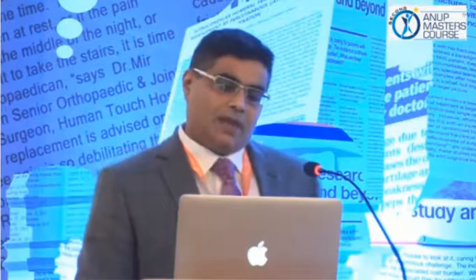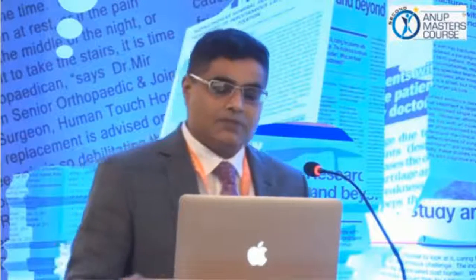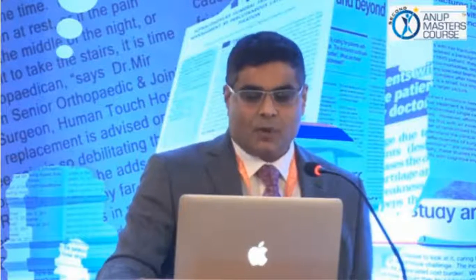If you see in the Accolade 2 stems, you are not able to achieve the horizontal offset which is required to prevent instability. You're going to end up with your center of rotation quite lateral, which can cause instability, increase your joint reaction forces and can cause early revision. So I did a hybrid total hip replacement with good horizontal offset and no leg length discrepancy on this patient.